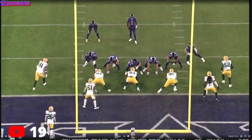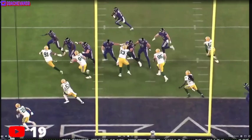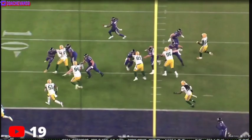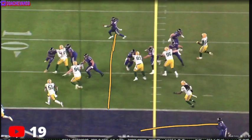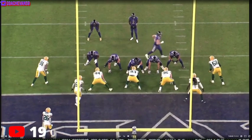And now we get to see the running lane from this view right here. There it is right there. And then, even if he starts to turn it up, now he may see this dude coming. But the Packers did a good job of covering Mark. Whoever was covering Mark did a good job of covering him, and it didn't work.